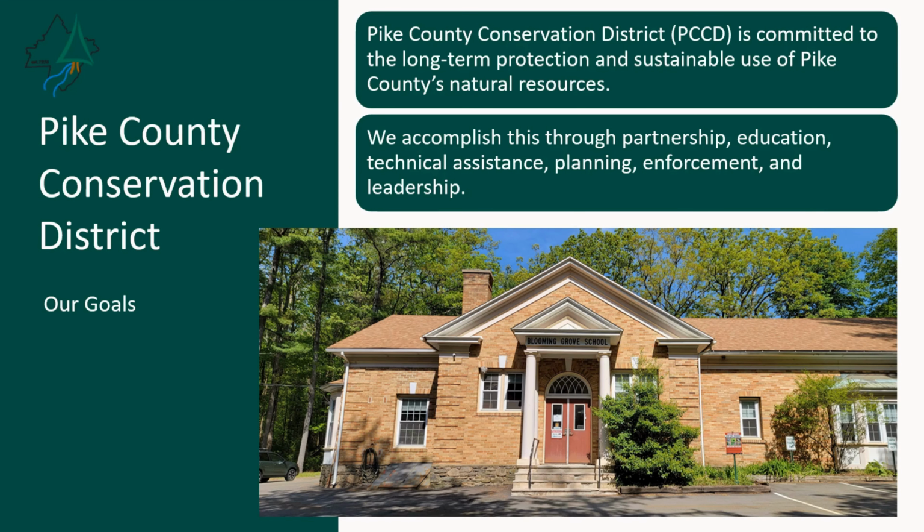Pike County Conservation District is an organization through the County of Pike, and we are committed to the long-term protection and the use of Pike County's natural resources in a sustainable way. And we do that through partnering with other local organizations, education, outreach, technical assistance with landowners, and more.